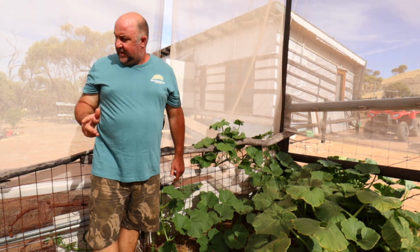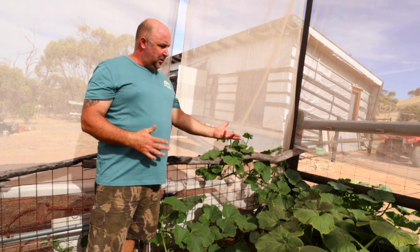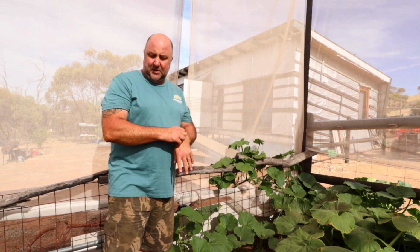Now we're not sure how the hanging ones are going to go because they're actually quite heavy. I know it's like a climbing vine and fruit's made to hang, but we'll just see what happens.